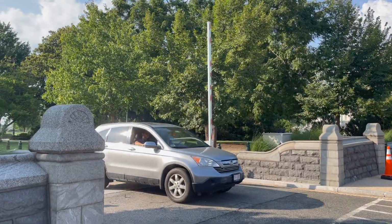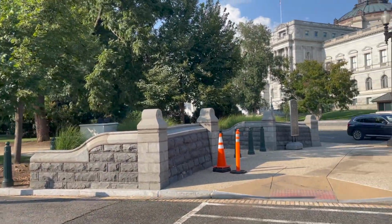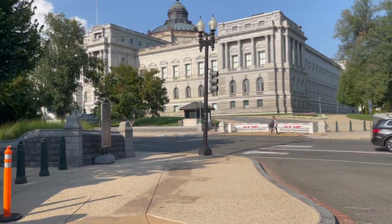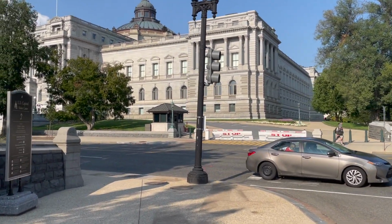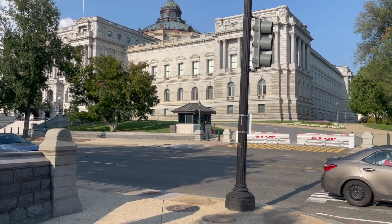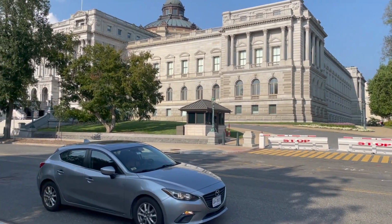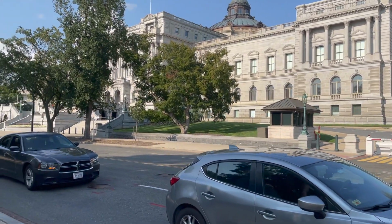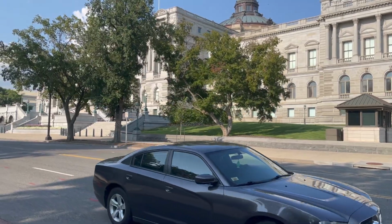So their SUV just departed. That is a congressional staffer, one that I actually know, who works with the minority leader, Kevin McCarthy. And so he's just leaving work. Please be aware when you're walking around the Capitol complex, there are staffers and people that are driving through those barricades. At one point, you might not see a car, but if you don't pay attention, all of a sudden there'll be one right in front of you.